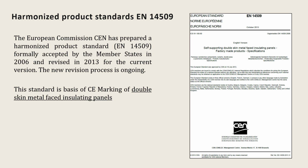The European Committee developed the Harmonized Product Standard EN 14509 in 2006, and since then it has been revised in 2013, and there are other revisions underway. This standard is the basis of CE marking of double-skin metal-faced insulating panels, which are also known as sandwich panels.